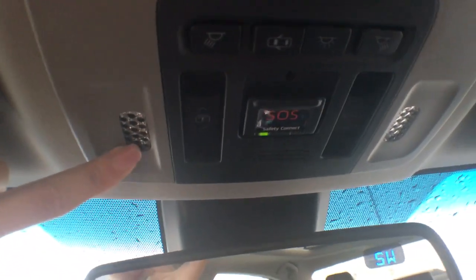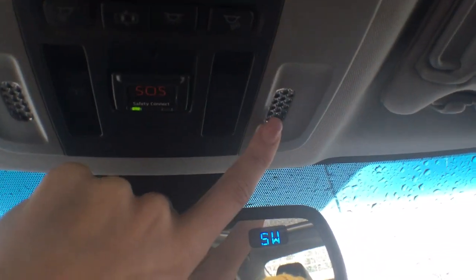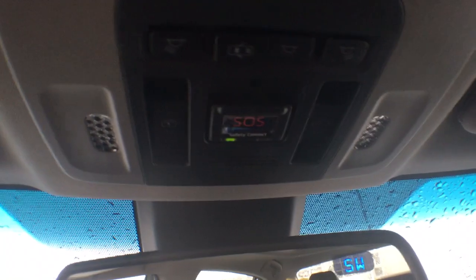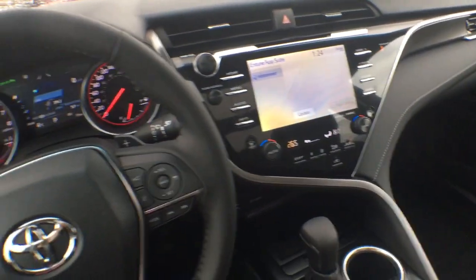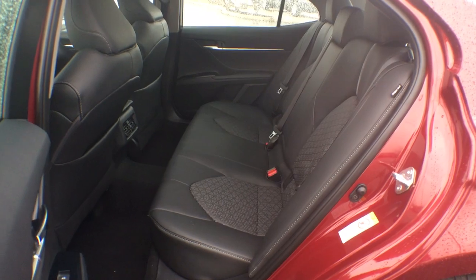Just want to point out the interior lights as well. As I mentioned doing the exterior walk around, every single light in this vehicle is LED, and that does include the interior lights. We have an auto dimming rear view mirror here that does have a compass built right into it, and there's garage door openers. I know they're kind of hard to see, but they're just built in across the bottom here. So there you have it, my friends, the front seat of the 2018 Camry XSE.